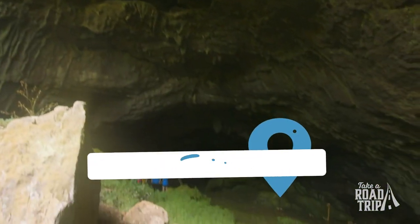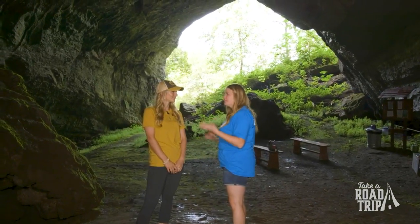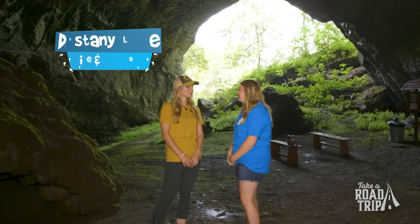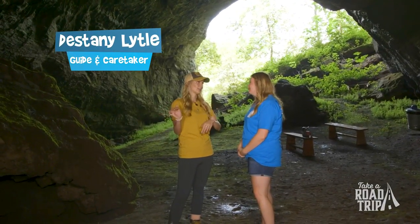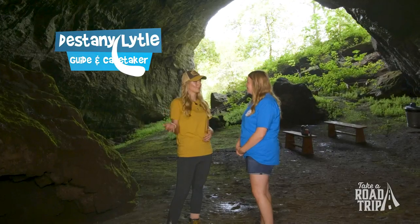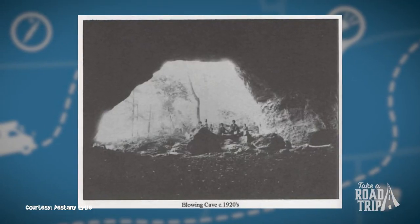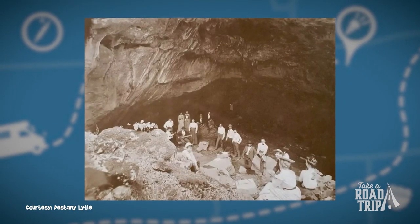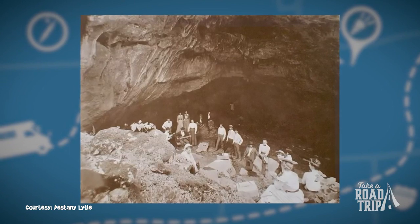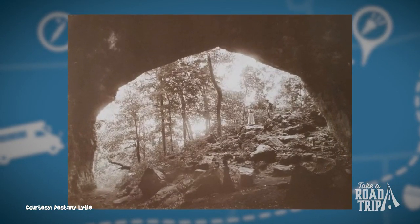So I'm here now with Destiny. We are inside the cave, and I know that y'all have done so much work. Tell me a little bit of history about Blowing Cave. So Blowing Cave has been explored since the late 1800s. About 1886, the town of Cushman was established. And this used to be the hub or the main spot that people would come in and get together, they would have picnics. There were even remnants of a wooden dance floor once upon a time a little further inside the cave. So the locals have enjoyed it for a very long time.